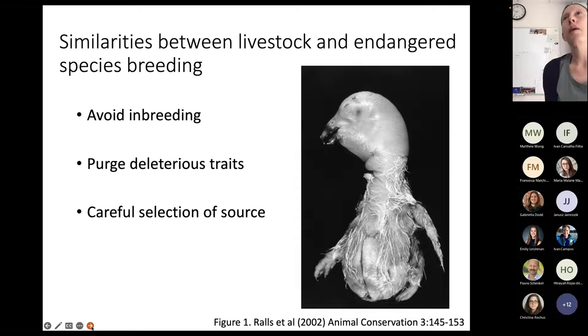And one classic example of that occurring in an endangered species breeding program is with California condors. So when they brought all of the remaining wild birds into captivity in the 1980s, they found that 3 of the 14 founders were carrying a recessive allele for a lethal trait that caused chondrodystrophy in condors. So they had to remove those 3 individuals from their breeding pool. And then finally, we're careful about what individuals we include in our breeding population. We may have different criteria about what makes a good individual for captive breeding, but we do have criteria.